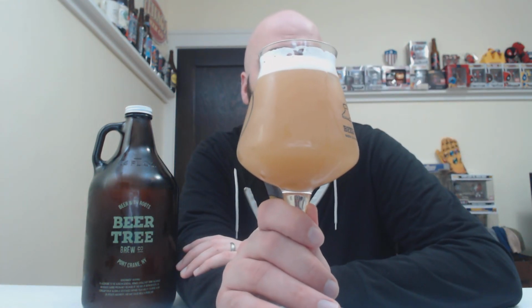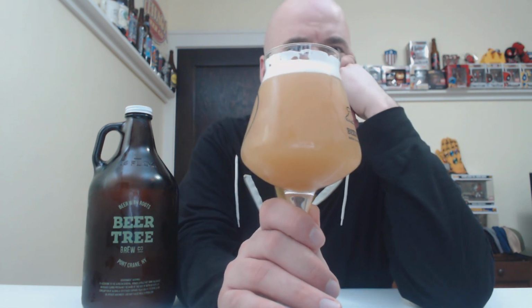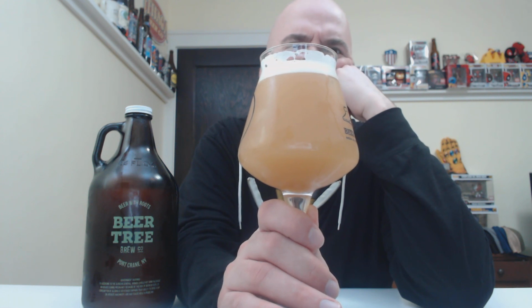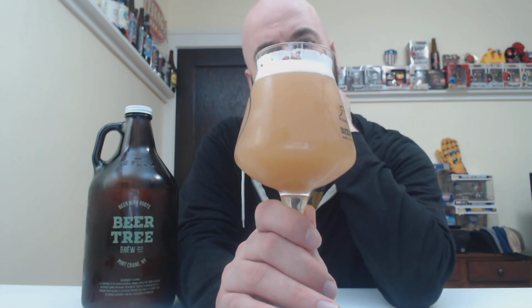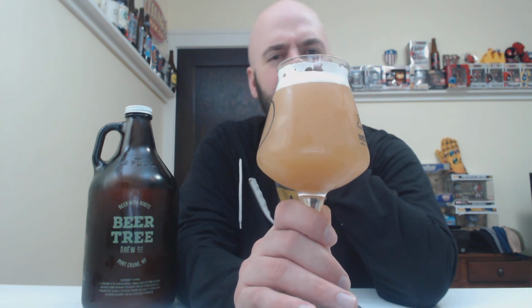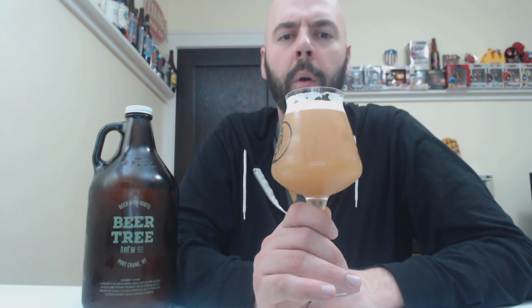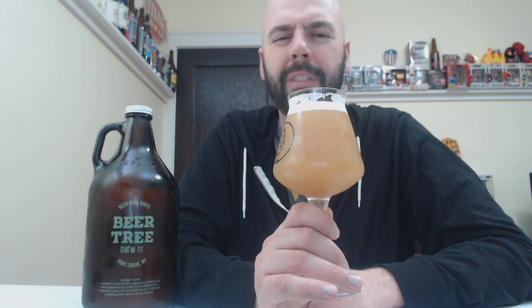Definitely hazy, murky, dark. I guess you could say there's an orange component, especially in the center there. It's a really dark yellow approaching orange, a little bit of copper in there. Super dark, like pineapple juice, I guess. And very hard to see through, cloudy, hazy. The head was probably about a finger when I poured it. Creamy, slightly off white. Definitely looks like a New England style IPA. Let's get into the aroma.